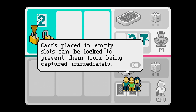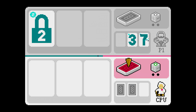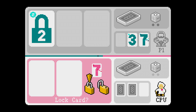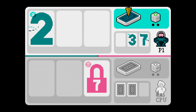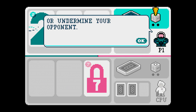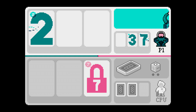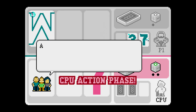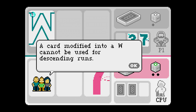Basically, you have to place cards, and then you have to line them up in order to create a sequence. For example, 1, 2, 3, 4, 5, 6, 7, 8, or actually I don't think there is an 8, but you get the picture, right? And on your turn, you can either draw a new card or roll a god die, alright? When you roll a god die, it will change a card in play. So let's try that. So we rolled a 1, and we can choose one of the cards we own to change that, and there we go. We modify to a W.